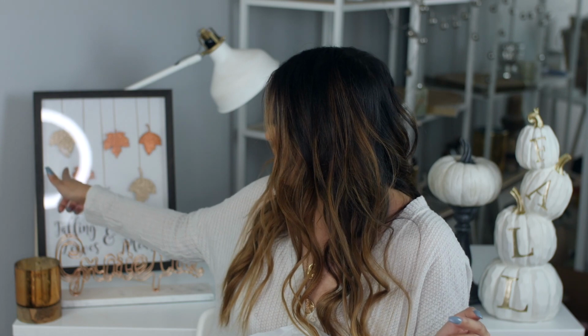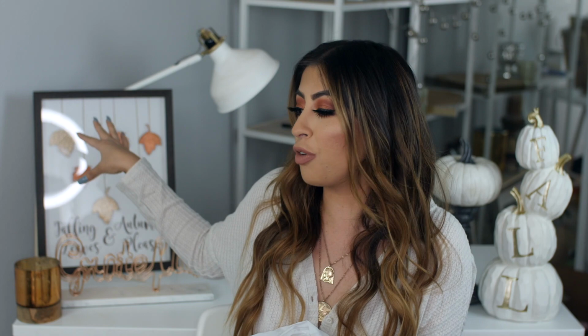This little grateful thing I've had since last year. I showed it to you guys in my last fall home decor from last year. And then this is new. It says falling leaves in autumn, please. I don't actually really care for what it says, but I do really like the little fall leaves, and I might actually do a DIY because I feel like I could have made this at home for a little bit cheaper. I think it was like $10.